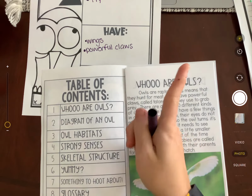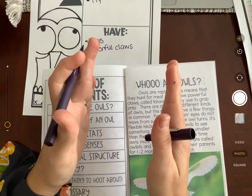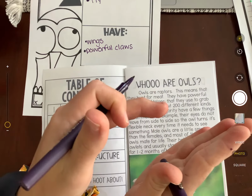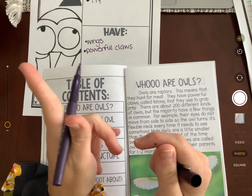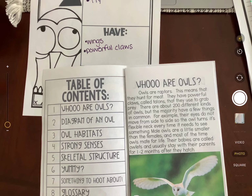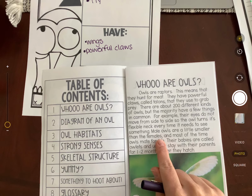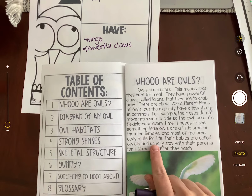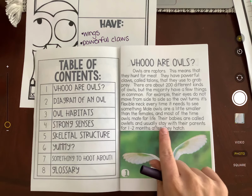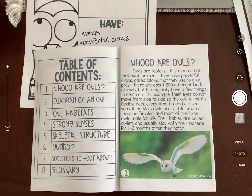So when they need to see something on this side of them, they have to turn their whole head this way. Well, actually not their whole body. Their neck is flexible. So they just turn their whole head that way. And if they want to see something on that side of them, same thing. They move their whole head that way. Male owls are a little smaller than females. And most of the time, owls mate for life. Their babies are called owlets and usually stay with their parents for 1 to 2 months after they hatch.